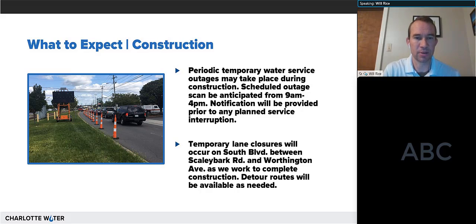For the most part, there will be some temporary water outages once we begin to actually do the service tie-ins at roughly the beginning of next year. But there will be plenty of notice provided for that, and accommodations made if need be. You'll also see, aside from our large work zones, some temporary lane closures, some smaller type activities. After we move forward with our phasing and we're moving north, we might have to come back and do some small work, but that would just be daily type lane closures.